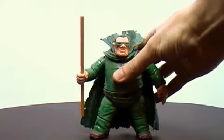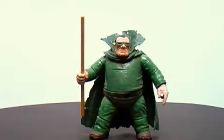So this week, first up is Mole Man. Now, Mole Man is a figure from the Marvel Legends Fantastic Four, Ronan Build-A-Figure series. It's a figure I've been after for a while now. It's a character that I really like.